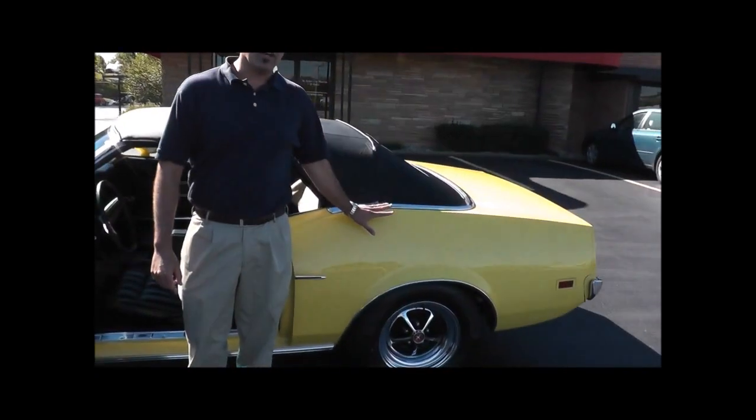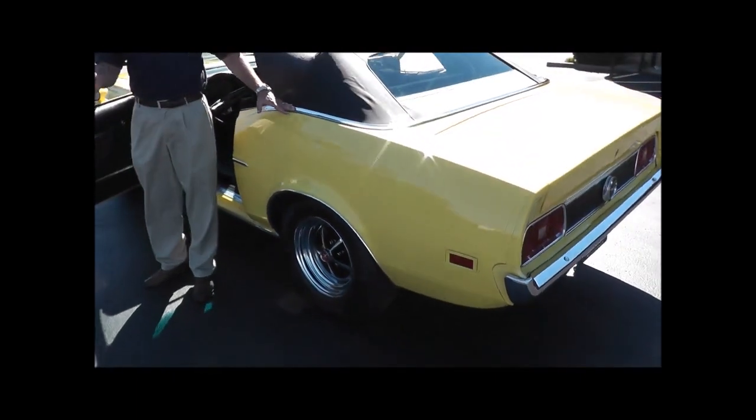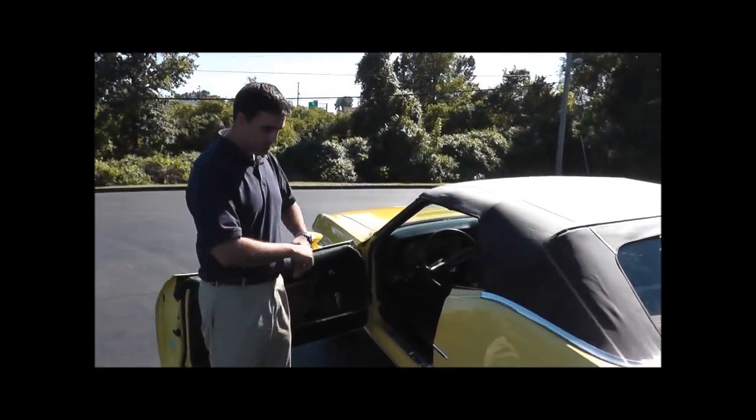And then even in the rear axle ratio of this car, being as sporty as it is, this one came factory equipped with a 325 traction lock rear end. And then of course, power disc brakes, power steering, power top. And it's just an excellent car.